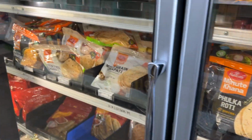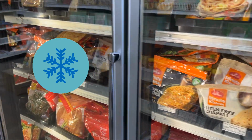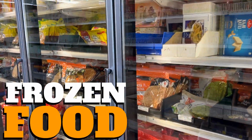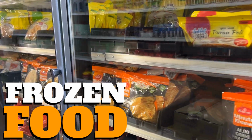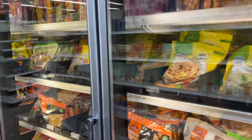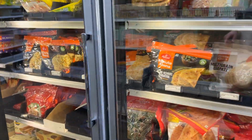Again, we're seeing this in the wintertime, so the produce section is definitely very limited. You'll see very specific frozen foods and definitely things that are asked for. Frozen roti, frozen naan, quick options that you definitely will not find in the King Soopers and Safeways that we have at the corner store.